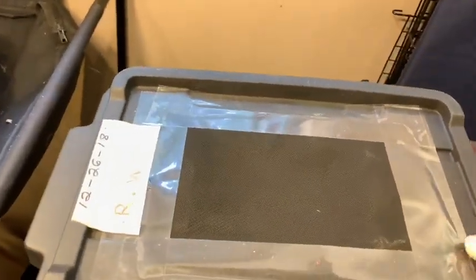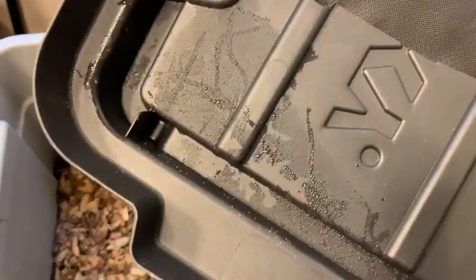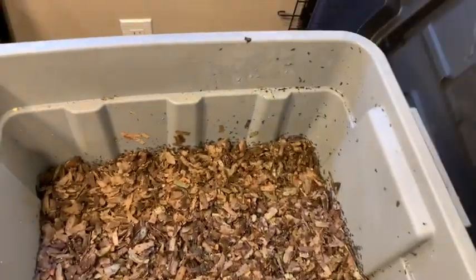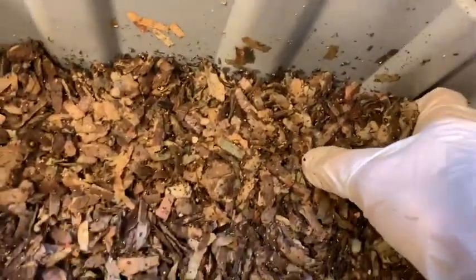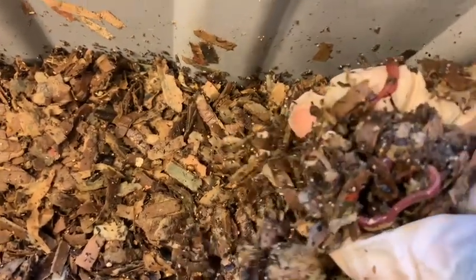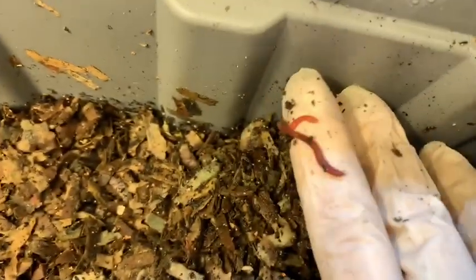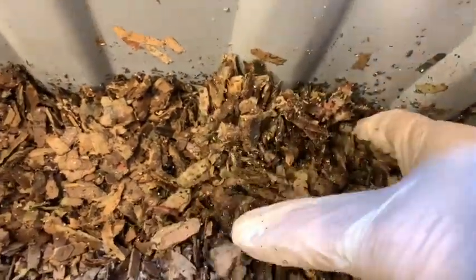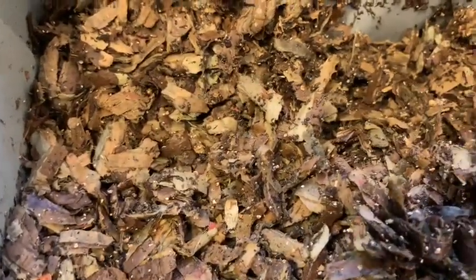Here is our red wiggler bin. Let's see how these, oh, interesting. So there's some condensation, even though they're in exactly the same place. I think I've had this happen once before in a different experiment, but yeah, these guys, wow. Look at all these youngsters and babies. Prolific breeders. They don't disappoint. I mean, just a ton of babies.